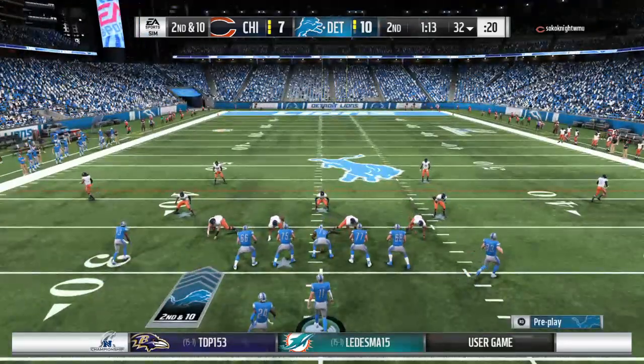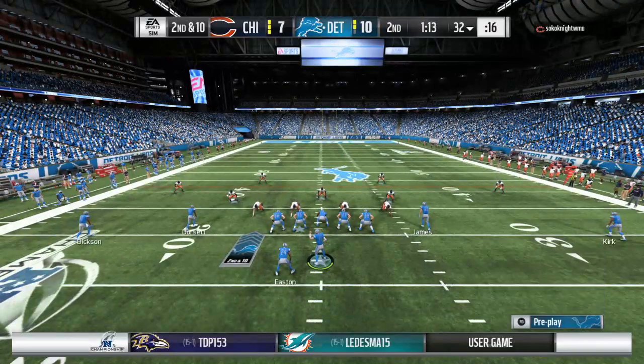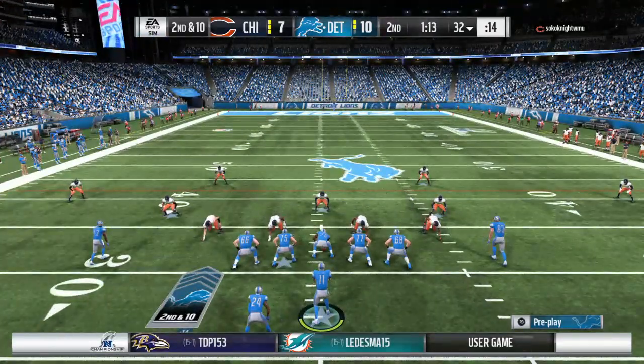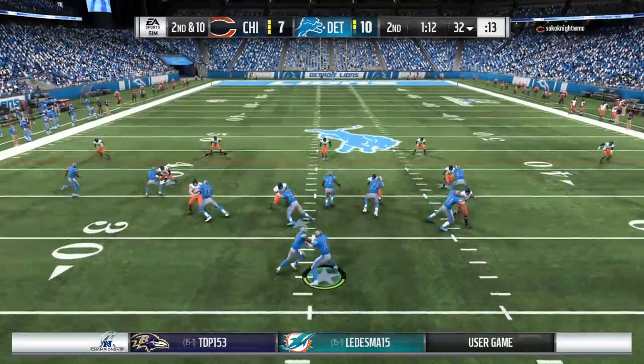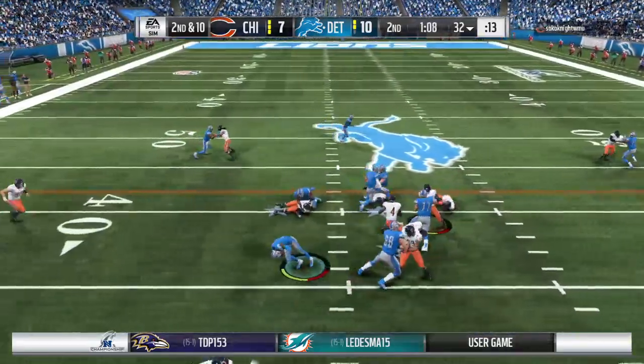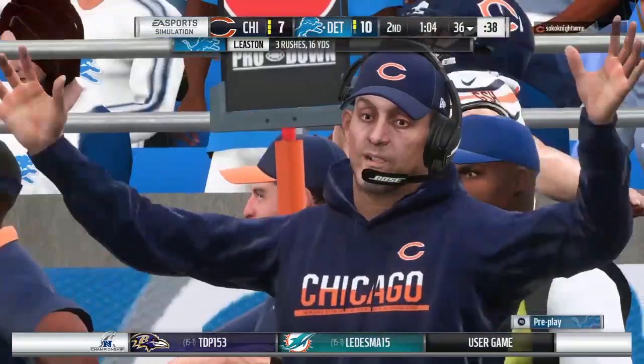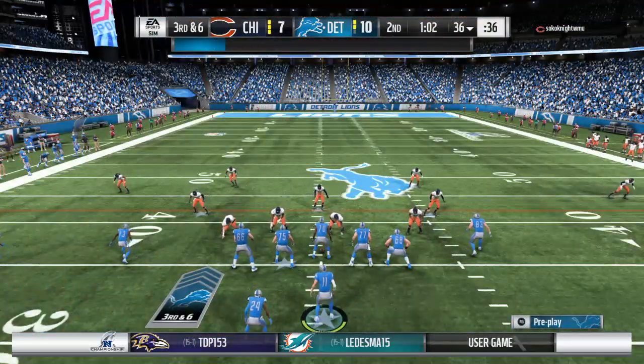Gun! Set! Blue, landing! Fire! They'll run it now out of the gun. Call it a gain of 4, and it'll leave them with a 3rd down and 6 to go.